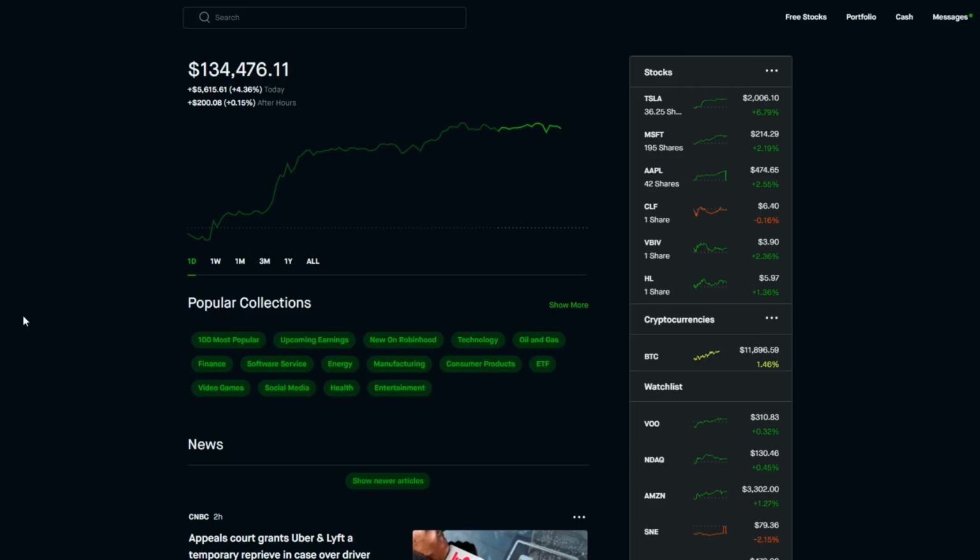But getting into the interesting stuff for today, as you all can see, I'm at a portfolio value of $134,476.11. For today alone in the normal market hours, I'm up 4.36% or plus $5,615.61. And then in the after hours, I'm at plus 0.17% or plus $234.97. So it's been a really great day so far. In the normal market hours, we got some really good gains. Even in the after hours, we're a little bit into the green as well at almost 0.20%. So that's really nice as well. And I'm really wondering if we're going to have another green day for Tesla tomorrow.